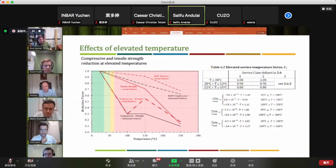So we use these test results to back up the factors that we included in the code. And what we decided to put as a threshold was 65 degrees. When we have a structure above 65 degrees, we think that the reduction is very, very significant, and we shouldn't be designing structures that will be subjected to permanent temperature higher than that value.